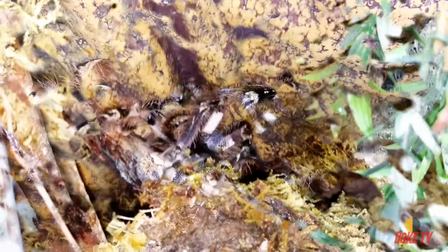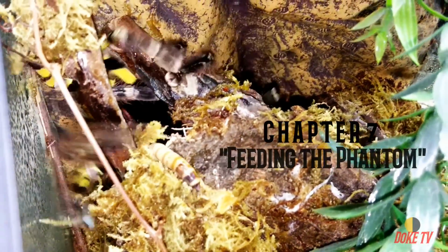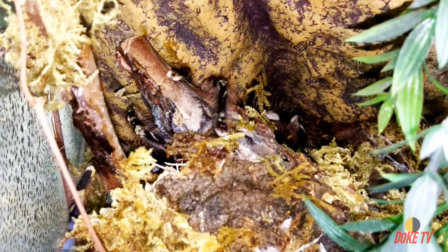Again, here's the feeding. She rarely ever eats for me on camera, and I was so shocked that she got thrown in this enclosure and decided to eat on camera that it really was like the biggest reward of all. It really felt good that the first time I put a new tarantula in here, especially a Pokey, she would eat on camera, and that was really awesome because I never get footage of this girl. She's normally hiding.